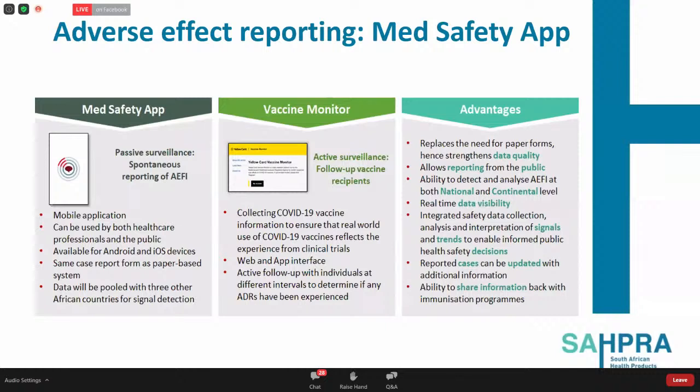And because of the way that it's structured, we are confident that we'll be able to get good quality data. It allows us to get reports from the healthcare practitioners, but also from the public. So we're expecting quite a large volume of data, and we've put together a team that will be analyzing this data and continuously advising us on what is happening as these vaccines are being rolled out. Again, we will be able to see trends, and we will then be able to make decisions quite rapidly as we get this data.